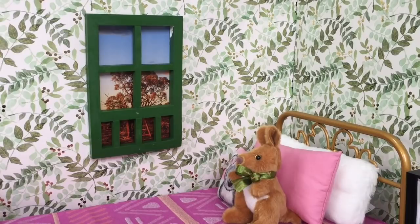Hey guys, today I'm going to be comparing two room setups inspired by two of the most recent Girl of the Years, Joss Kendrick and Kira Bailey.